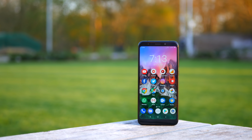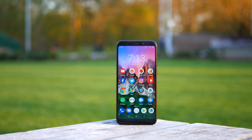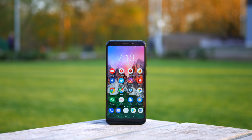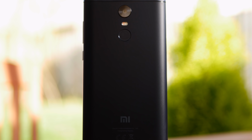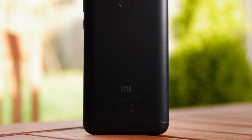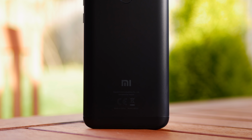This is the Redmi 5 Plus, which is a budget Android handset by Xiaomi. And for about $200, you get a well-made device that's got lots of features such as a fingerprint sensor, the ability to use two SIM cards, and it will even shoot video in 4K.